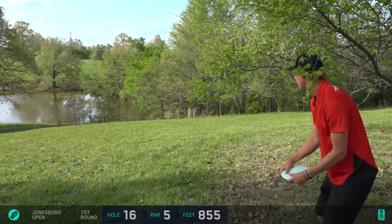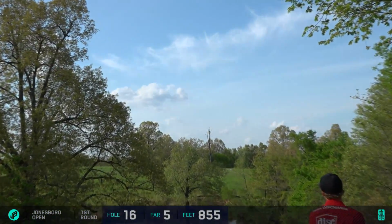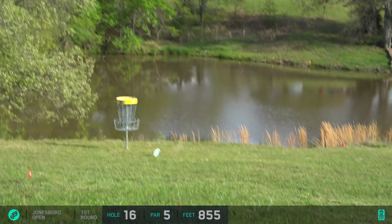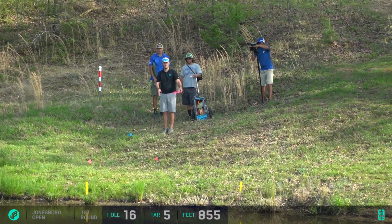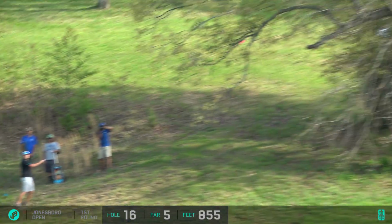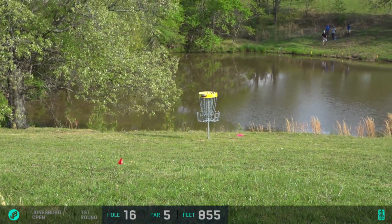I just got far enough to avoid these branches. Yeah, the only thing in the way there was probably the limbs by your face, but you avoided those and threw a really, really nice shot. That was almost an albatross. I really wish the camera could have seen the face you made right after that thing came down. You looked at me and were like, woo! I let it go and was like, oh god, that's going to be really close.